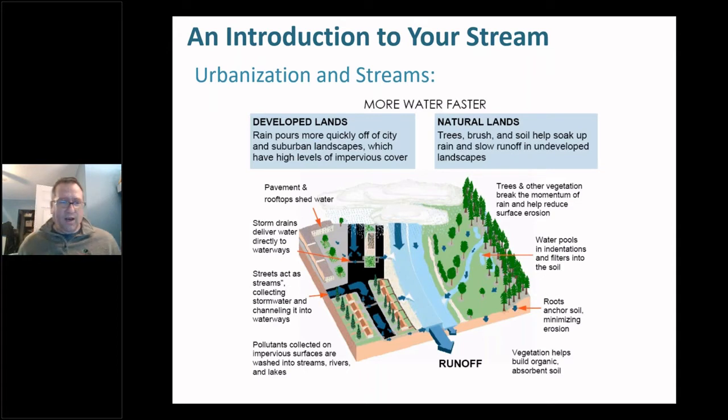And just to illustrate that a little bit, we do a lot of rain barrel workshops where people can get rain barrels for their houses, and people always want to know, how much rain does it take to fill up a rain barrel? Obviously, that depends on the size of the area that's collecting the rainfall. But take a 1,000 square foot surface, which for purposes of visualizing is roughly a 25 foot by 40 foot area.